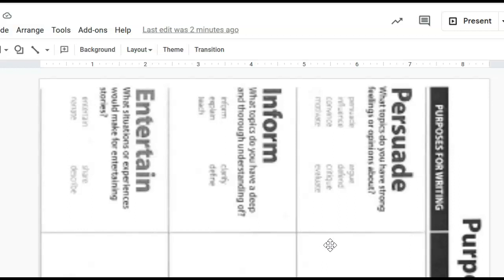So the first lesson I'm going to teach you is the purpose of writing. Everything we write has 3 purposes, and I like to think of it as PIE. P-I-E. Sounds delicious, doesn't it? The first one is persuade.